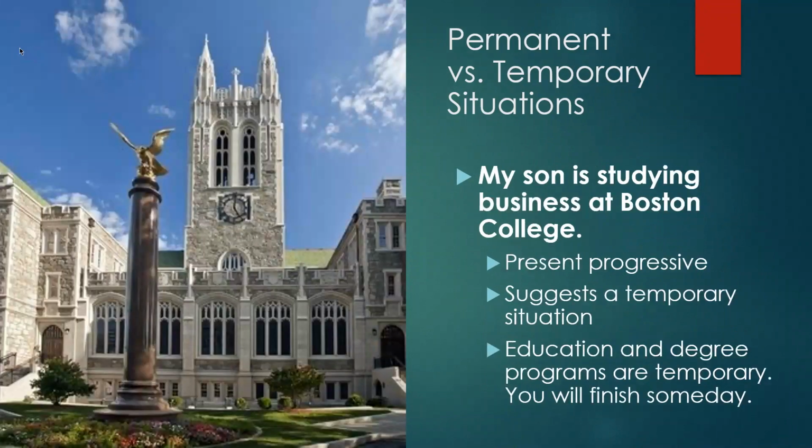Compare that to, my son is studying business at Boston College. It's in the present progressive. It suggests a temporary situation. Native English speakers often refer to education as temporary and use the present progressive tense to talk about studying. Even though a degree program may take 4 or more years, they are temporary. You will finish someday.